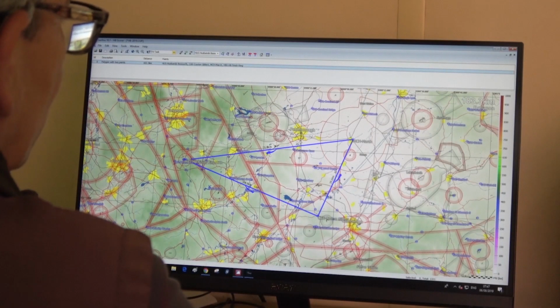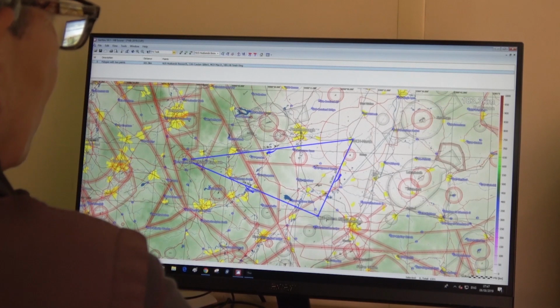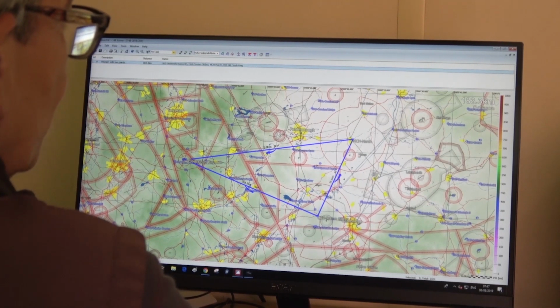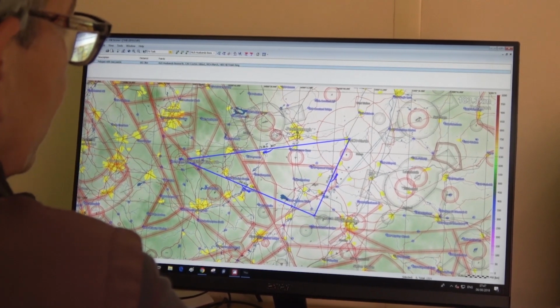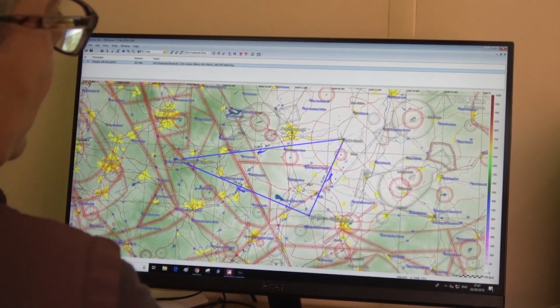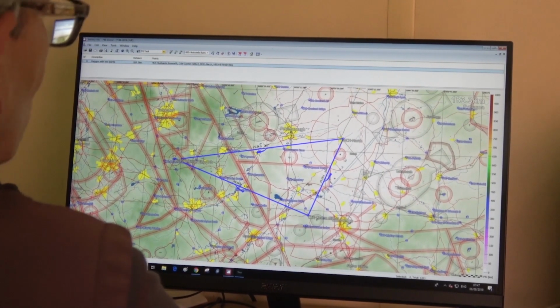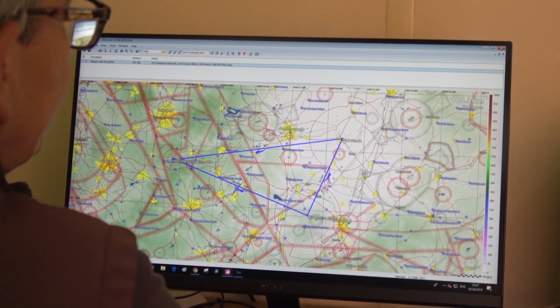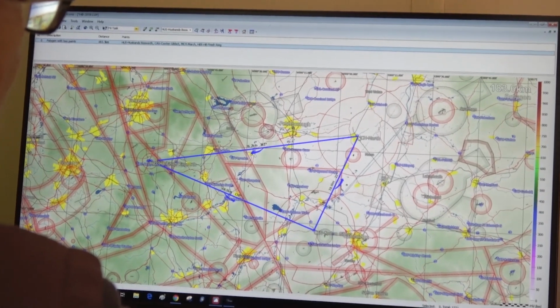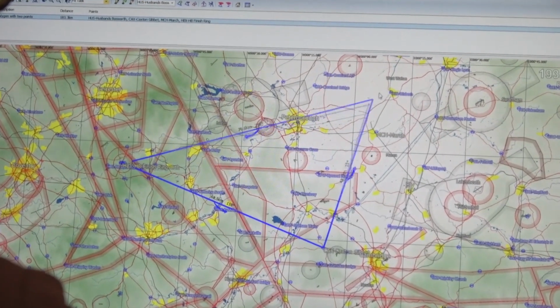When all the data has been entered, the task setter can view the route on a map to ensure it is clear of restricted airspace. This is a zone round a parachute drop zone. Again, we need to keep clear of those, and as you can see, the track line actually goes through that. So this wouldn't be a good task as I've set it at the moment. We need to move that so as to clear this airspace, so we can pick it up and move it to another turn point.